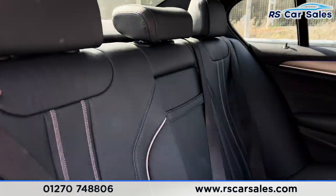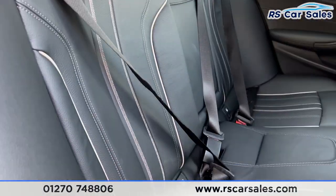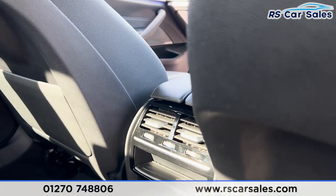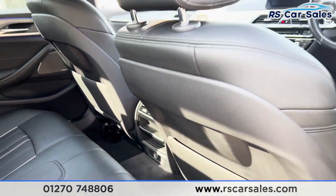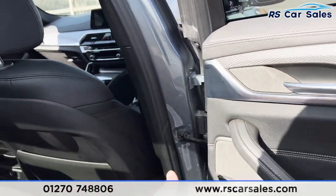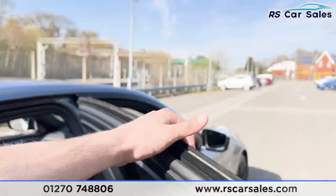Now coming to the rear, you do have your full leather seats throughout with the white accent, ISOFIX points, pull down armrest. You have your vents in the rear with your storage pan, passenger and the driver's seat. Electric windows, BMW individual trim, and you also get your integrated premium Harman Kardon speakers.